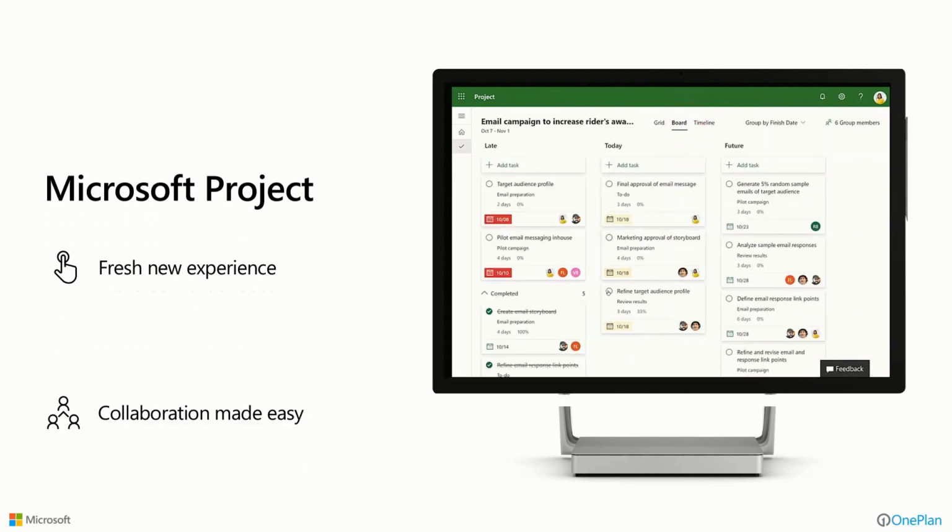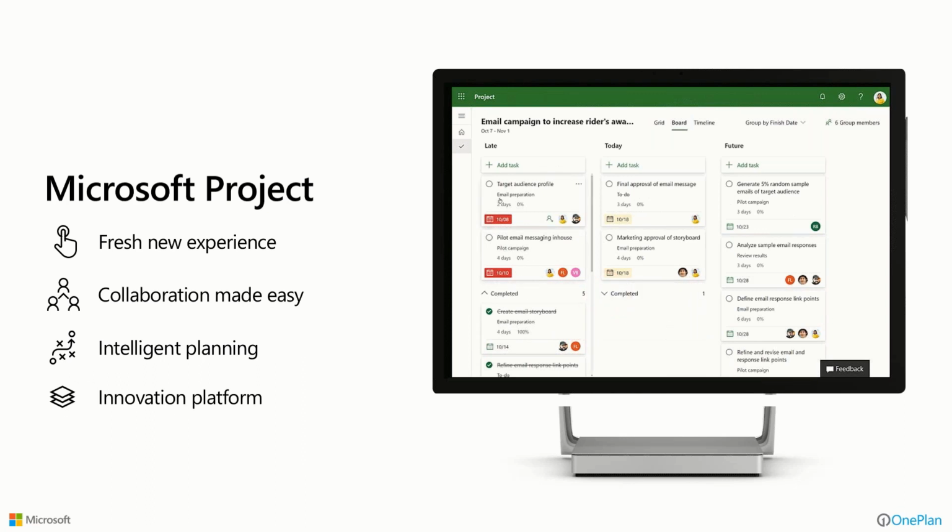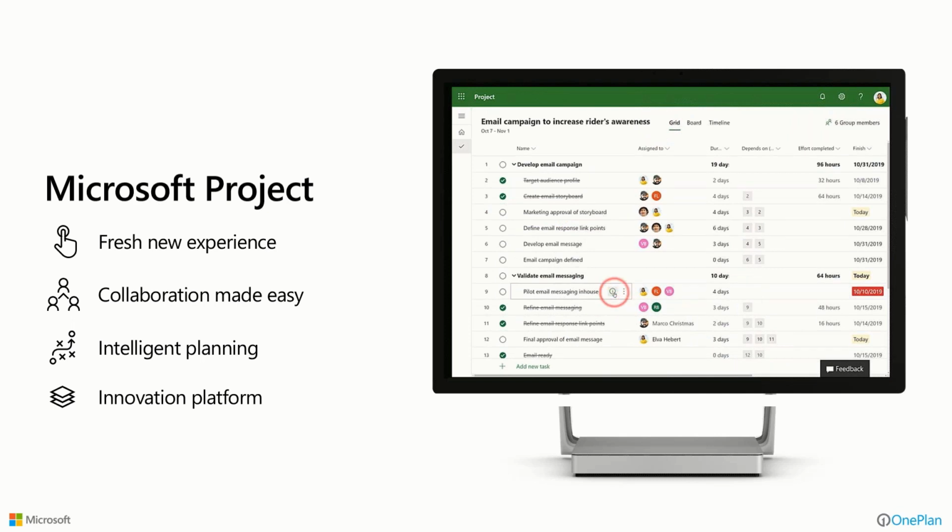The key is to be able to have a fresh new experience with a modern UI, make collaboration easy, and provide an innovative platform for people to get the results that they're looking for.